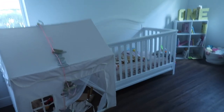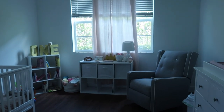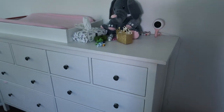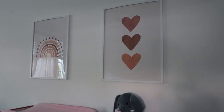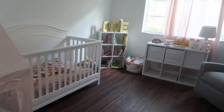So I was thinking moving her crib against the window over there, and then maybe moving this. I don't know, this is really heavy, so I don't know if I want to move that. I definitely do want to switch these photos out. I just have to make a plan on what I want to do with them. Yeah, maybe I'll just pick up for right now in her room.